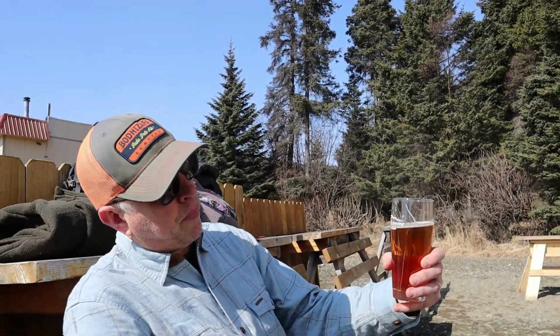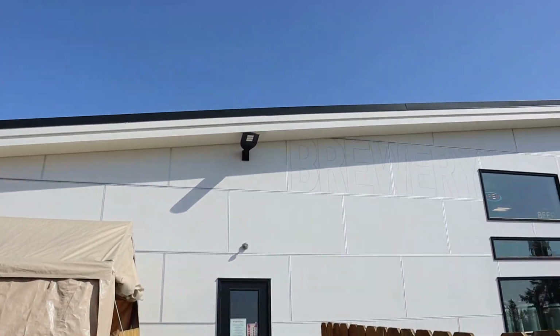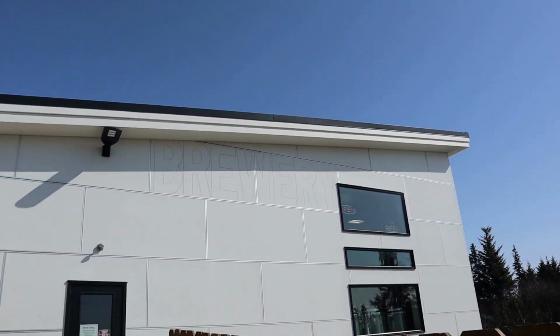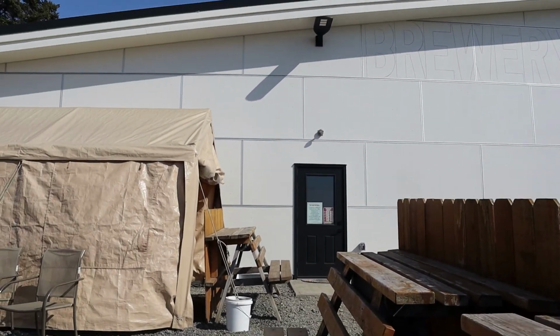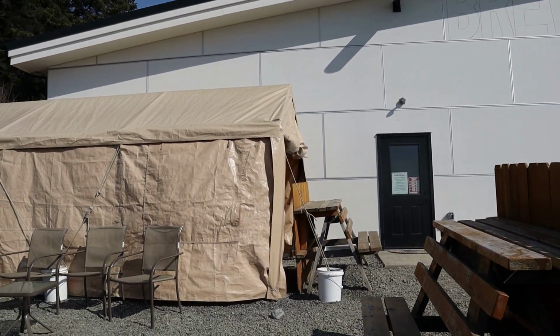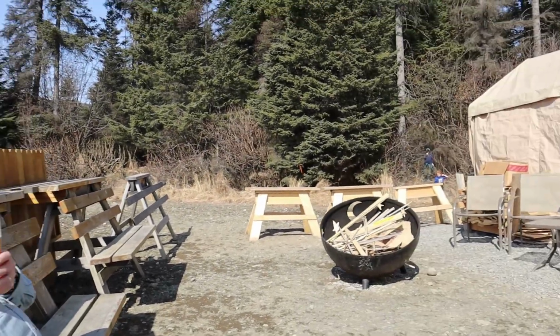Ridge Brewing. This is the brewery, a new location. You can see they're working on it. They've only been here for 6 weeks and they were so nice. They're not even open till 3 and it's about 2:30, and they let us come in to try their beer. Could tell I was a beer drinker.